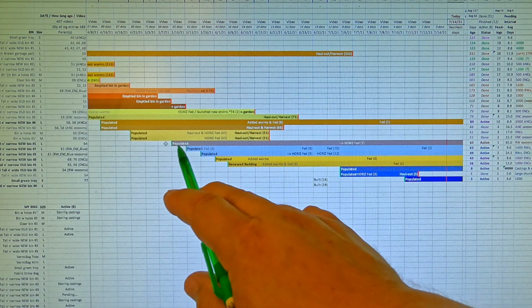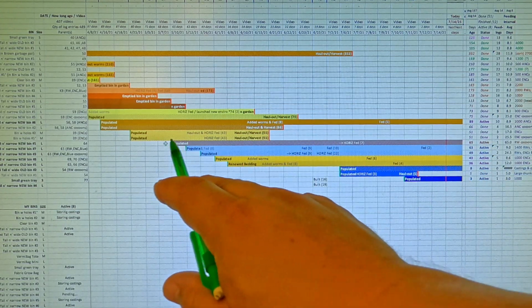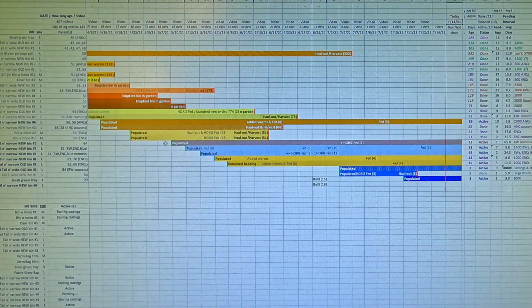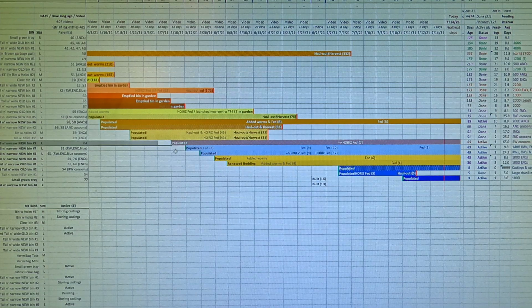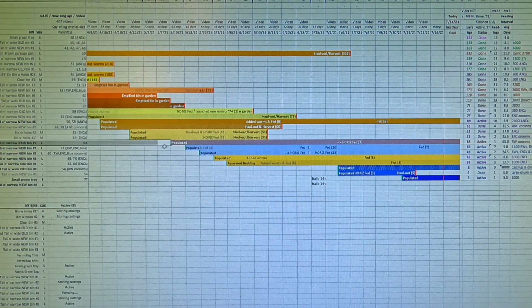And I want to talk really quickly about this one entry over here. It's a line which didn't even show up in this document last time we looked at this document together a week ago.